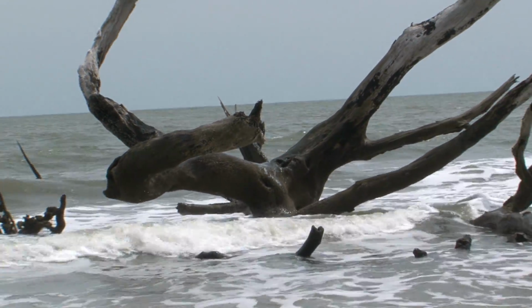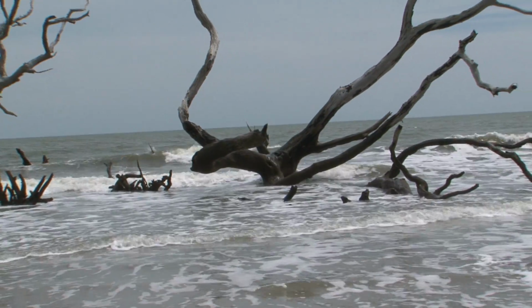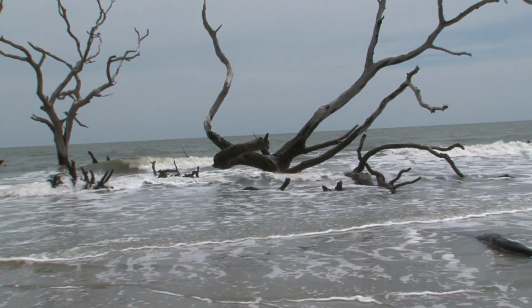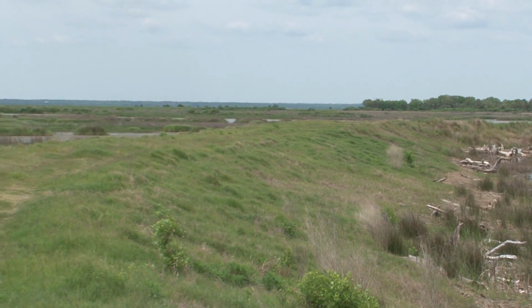Here on Bulls Island at Cape Romain National Wildlife Refuge, we're experiencing sea level rise and climate change right now. Cape Romain National Wildlife Refuge was originally established for the protection of migratory birds, and so we manage these impoundments for migratory birds, waterfowl, shorebirds, wading birds.